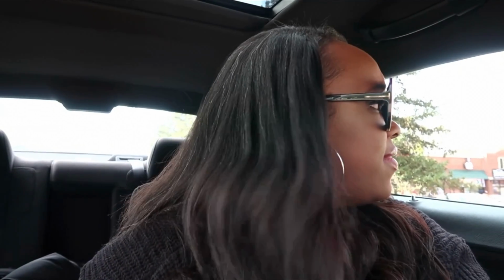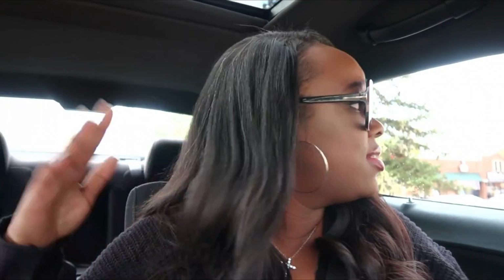Hopefully they get the cabinets and stuff up, you know, so we can get some more insight and see what else is going on up in that thing. I'm trying to see the cabinets in that thing. I'm trying to see the utilities, okay? So hopefully they have some more up to date next time we do an update, because I'm just ready to get in the house, y'all.